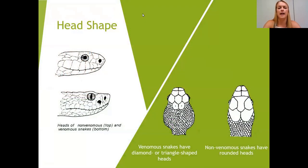Also, the shape of their head. A non-venomous snake, if we look at this side profile on the left side of the screen, has kind of a rounded look to its head. If we look at our venomous snake, in the picture on the bottom, you'll notice he has a flat head and a very well-defined nose. Also, if you look in his nose area, you're going to see what almost looks like a second nostril between the eye and the actual nostril.